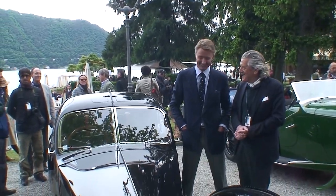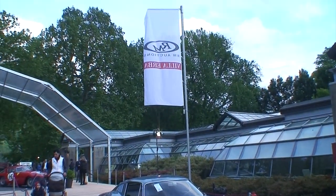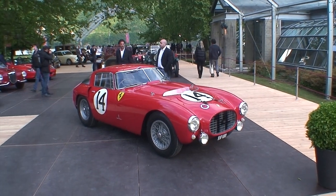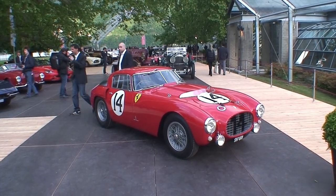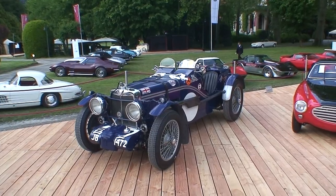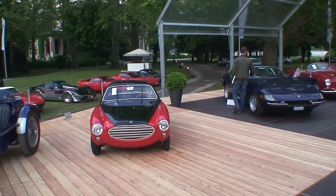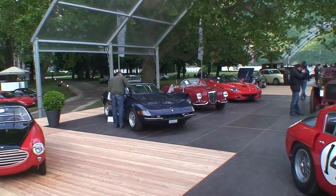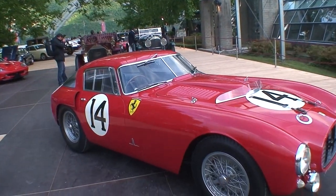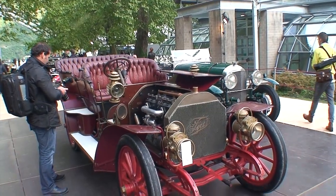We're back at Villa Erba for the auction. And the premier car here is this Ferrari. It raced at Le Mans, among other of its credits. Other vehicles are an MG. Looks like a Daytona Ferrari. And this Ferrari. And even an old Fiat.